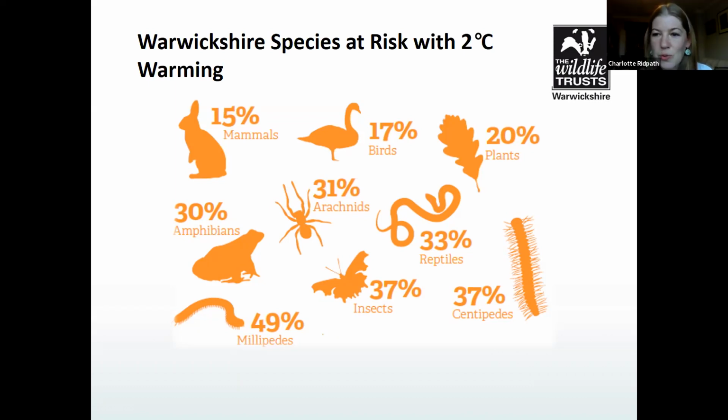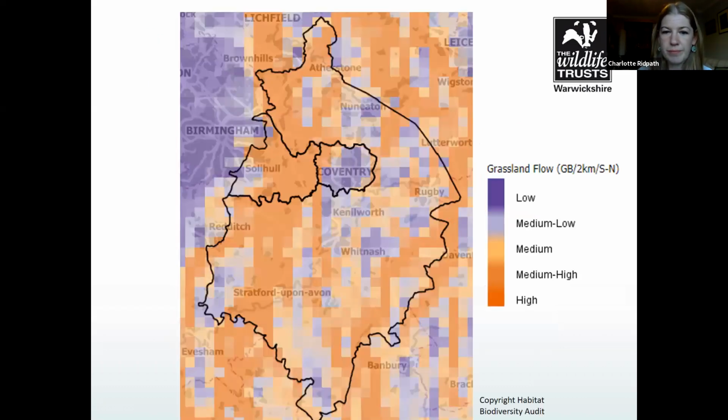But actually we do care about that, because it's the food chain. So if you're losing those species at the bottom, if you're losing your millipedes, your centipedes and your spiders and some of the plant species, then you're not going to be getting that full food chain. If you lose it from the bottom up, then you will have wider species loss as well.